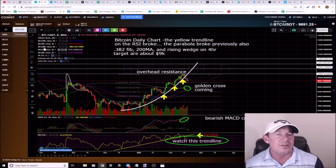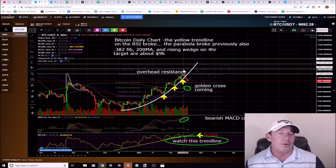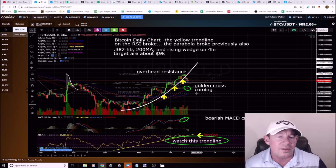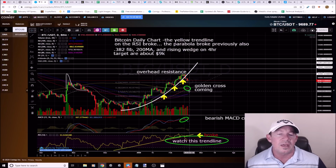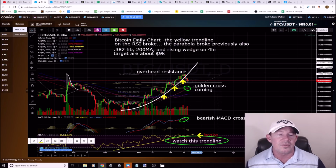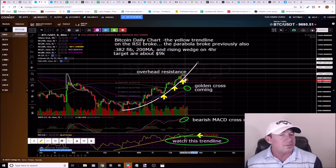This is a Bitcoin daily chart. We talked about the idea of this parabolic price rise breaking to the downside at this overhead resistance at about 10,400. We've got a golden cross that's going to be confirmed soon, which is definitely a bullish sign. It just doesn't play out immediately. Okay, so now we've got a bearish MACD cross that's been confirmed. Now this trend line's broken on the RSI, and you can see essentially Bitcoin has been moving lower.